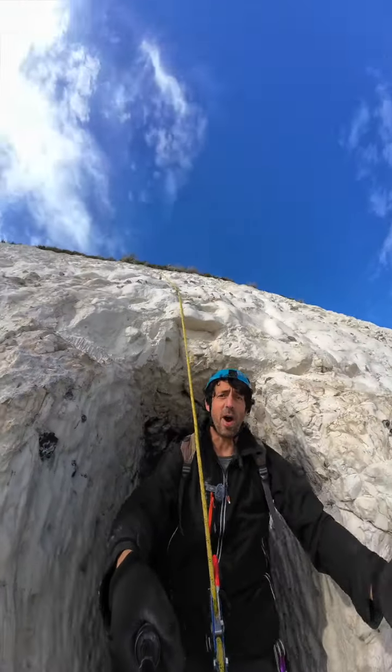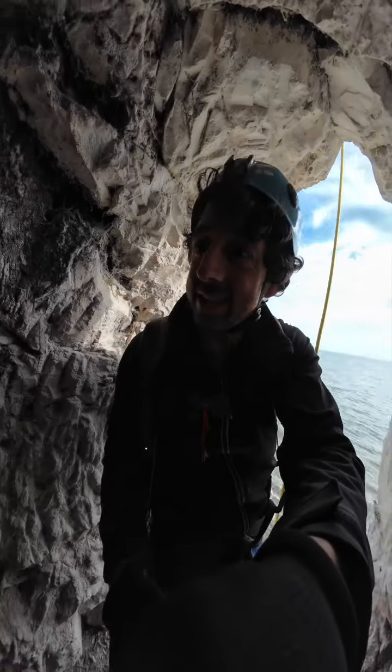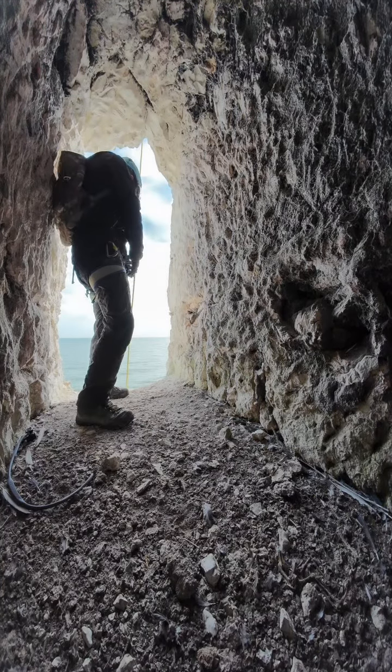Right, I'm in. I'm sort of halfway down from the top and from the bottom, and I'm in the cave now, and it's going to be full of pigeons. They always are. There's lots of feathers on the floor here, so I'm just going to take my equipment off to come in there.